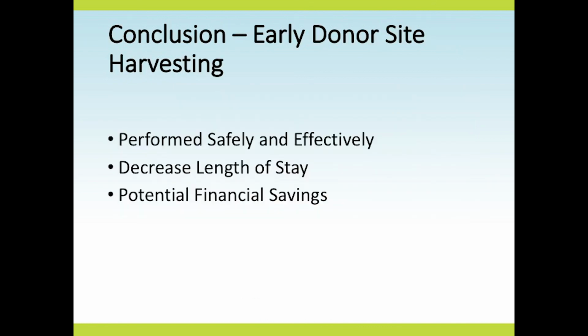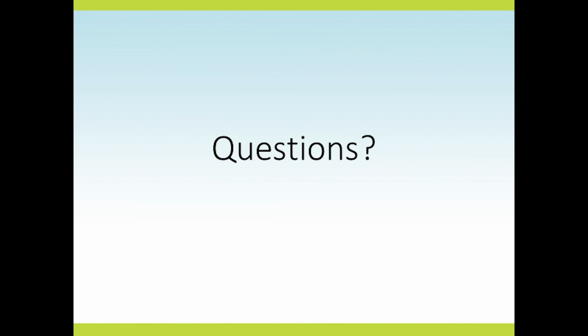So in conclusion, I think we've shown that we can perform this procedure safely and effectively. We have decreased the length of stay, and there's a potential financial savings to the patient or the institution. And I'll take any questions at this time.